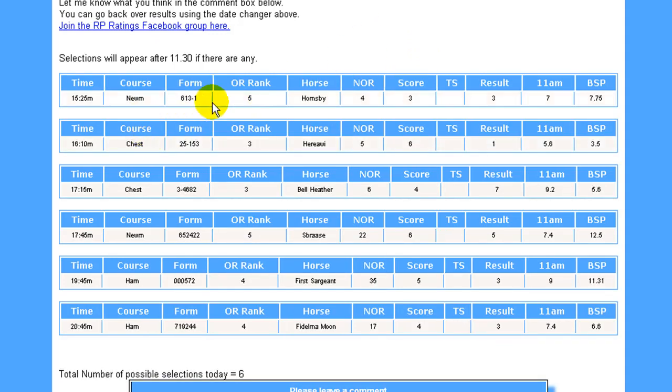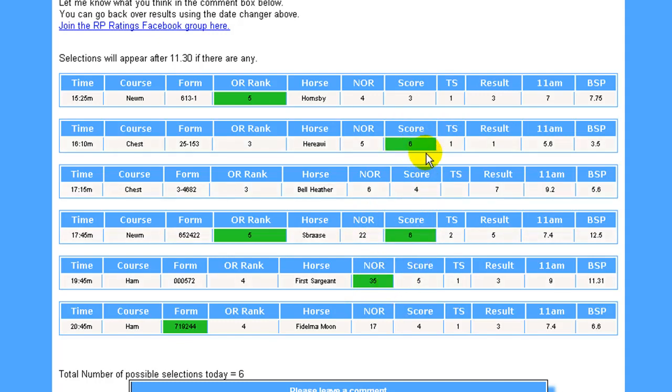So here we go. 4, 5, 5. Number of runs, so we've got 35 there. And then we've got very low scores today. So a score of 1 and a score of 2. So our selection 1, 1, 2, 1, 1 is that one there again. So again, we're back to liability, and there you go.